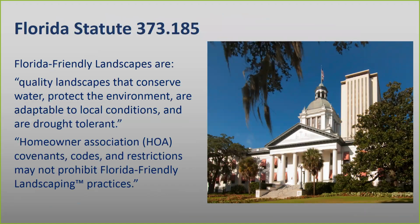And protecting our natural resources is such a large issue that FFL is included into the Florida State Statute. 373.185 creates a legal definition of FFL and encourages water management districts to implement incentive programs. The legislative definition states that Florida-friendly landscapes are quality landscapes that conserve water, protect the environment, are adaptable to local conditions, and are drought tolerant.